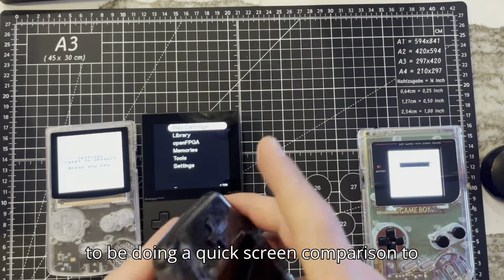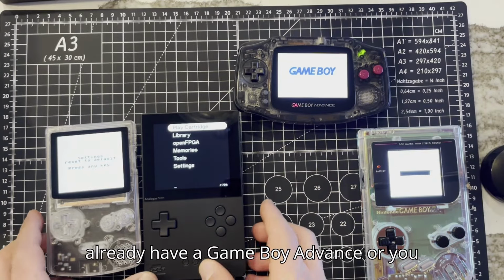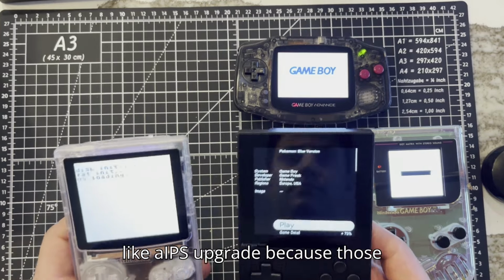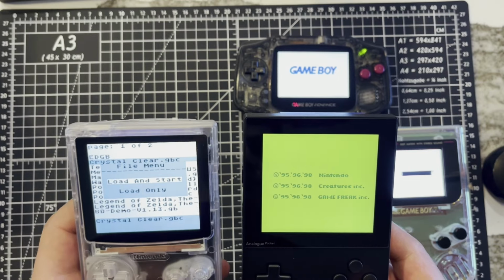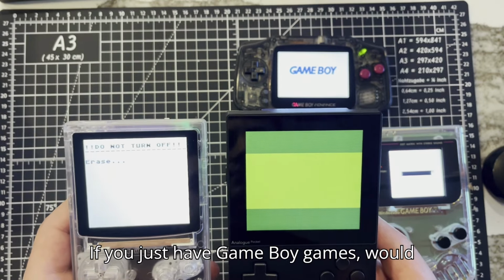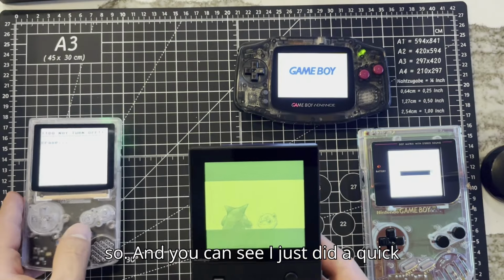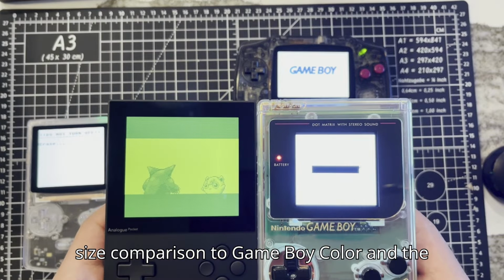Now I'm going to be doing a quick screen comparison to some other options. If you already have a Game Boy Advance, or you have a Game Boy DMG and you already did an IPS upgrade, because those things are all over AliExpress, if you just have Game Boy games, would you play this? I don't think so.